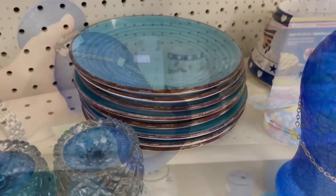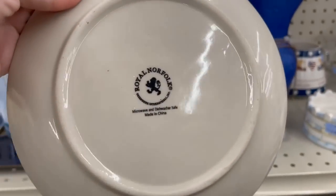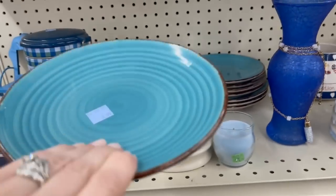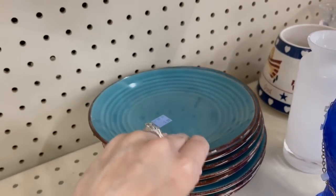I'm not sure. These plates would be a lovely seaside look with white dishes. Royal Norfolk. I like the spiral design and that brown edge. Lovely.